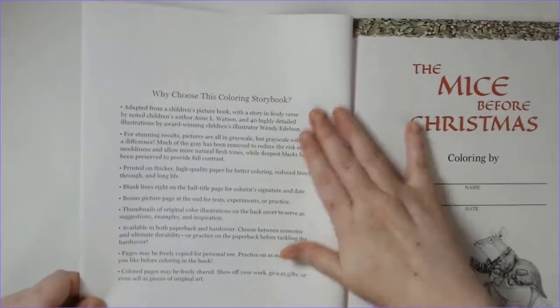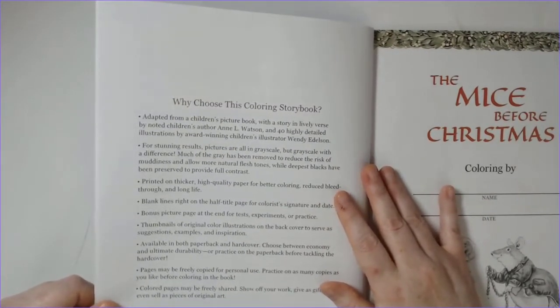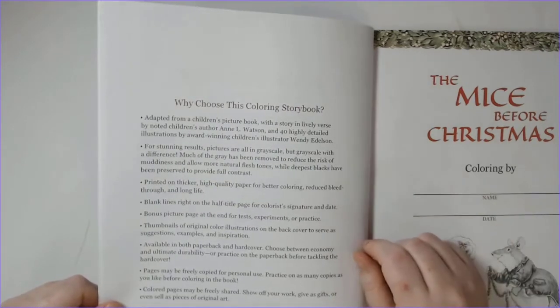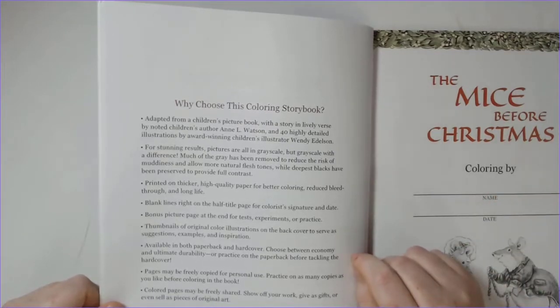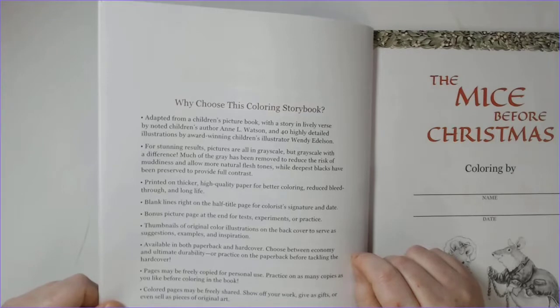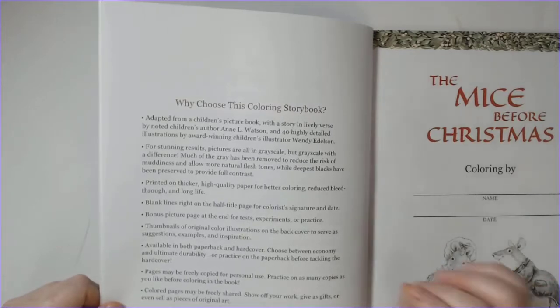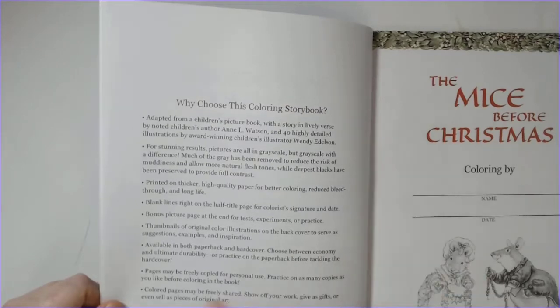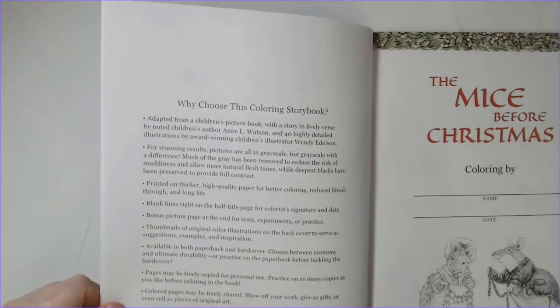So here is some information about why you would want to choose this coloring storybook. It's adapted from a children's picture book. All pictures are in grayscale, but grayscale with a difference. Much of the gray has been removed to reduce the risk of muddiness and allow more natural flesh tones, while deepest blacks have been preserved to provide full contrast. Printed on thicker, high-quality paper for better coloring, reduced bleed-through, and long life. Blank lines on the half-title page for the signature and the date. A bonus picture at the end for tests, which is super helpful and I will be using. Thumbnails of the original color illustrations on the back cover to serve as suggestions and inspiration. This is available in both paperback and hardcover, so you can practice on the paperback before tackling the hardcover. I like that idea.